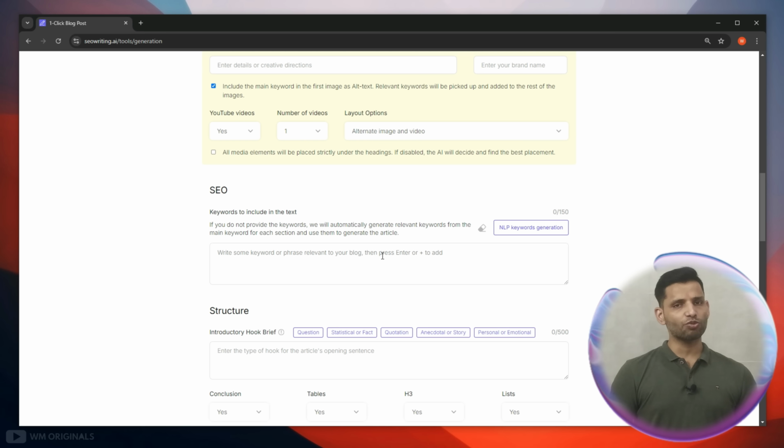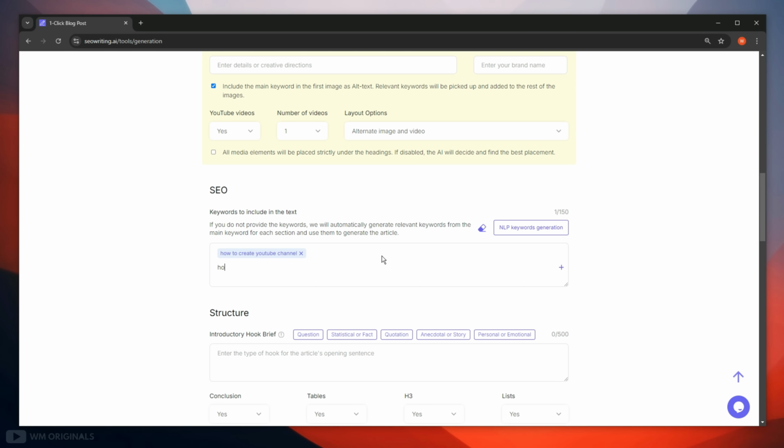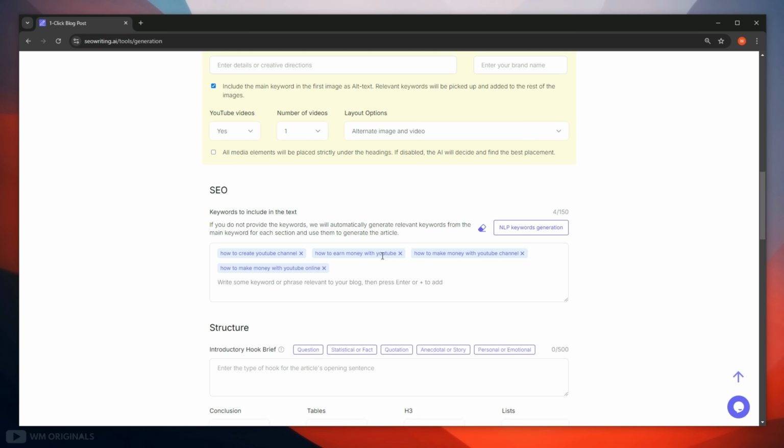Here we can add some specific keywords that we want to include in our article. So let's add few of them, like how to create YouTube channel, how to earn money with YouTube, how to make money with YouTube channel, how to make money with YouTube online. Now this will make sure our article has these keywords.